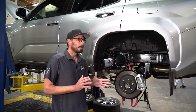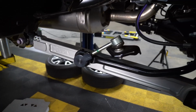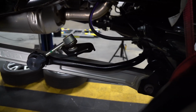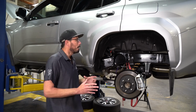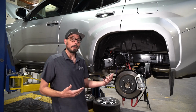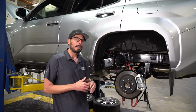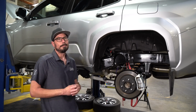But it also is adjustable in length to recenter the axle. Similar concept: when you lift the truck, your axle is now going to slide out of position ever so slightly. And so having a longer track bar, which is relative to the height of the lift, allows you to recenter that back into place and keep the truck handling like you would expect it to.